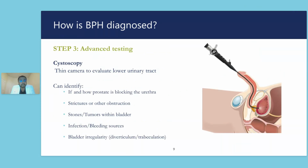So cystoscopy is a procedure in which we put a thin, small camera into the urethra and into the bladder, just to tell us more about what's going on with the urethra, the inside of the prostate, and the bladder. A lot of times when we have a patient with BPH that has failed medication, we want them to do a cystoscopy and a rectal ultrasound to figure out how big the prostate is and how obstructing it is on the inside.